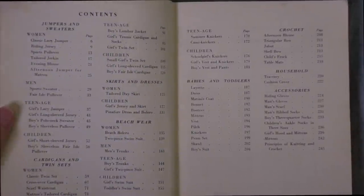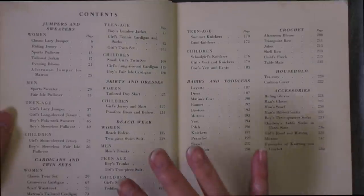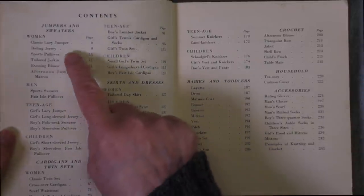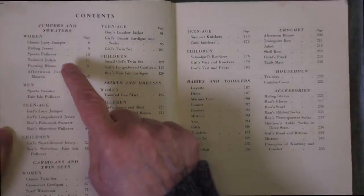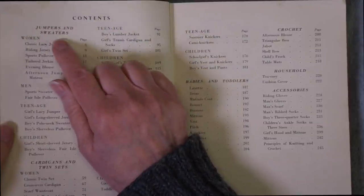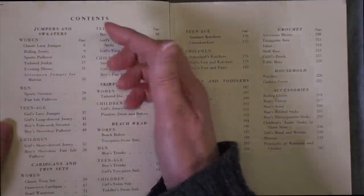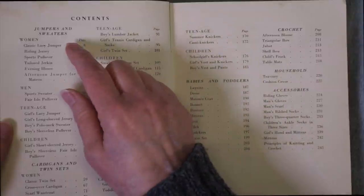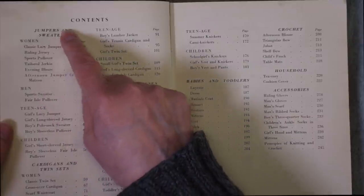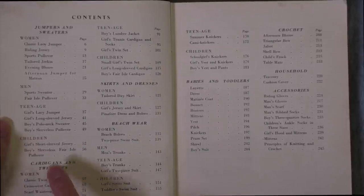So this book is, once again, divided up a little bit differently than some of the others. This one is divided up by garment type, but then it's subdivided by sex and age. So we've got jumpers and sweaters, and this is another thing that's interesting to me, to see how the term evolved over that decade. Sometimes they were calling them jerseys, and sometimes now they're calling them jumpers for a pullover, where in the U.S. we would call anything a sweater. But they tended to call them jerseys and jumpers and sweaters. These would be pullovers, and then you'd have cardigans and twin sets, which was a very 50s thing to have, those twin sets.